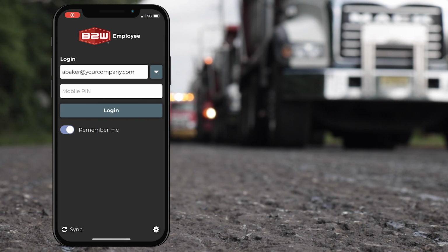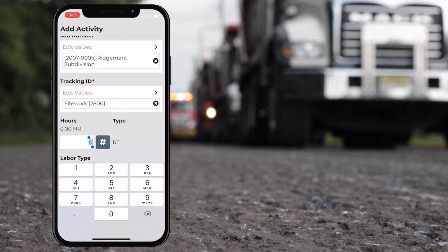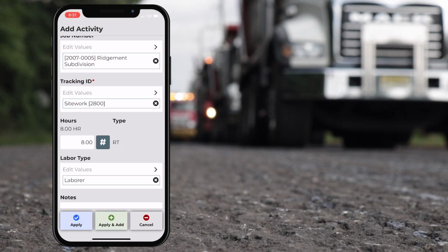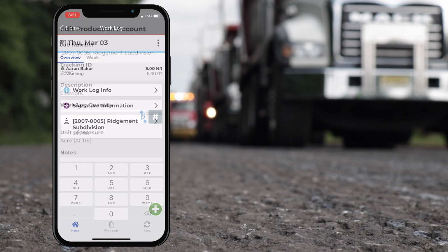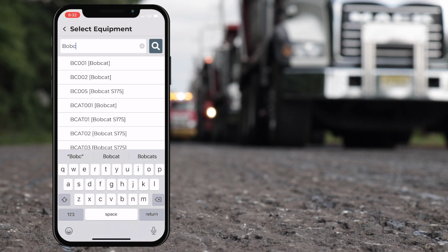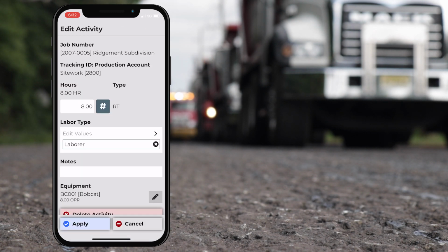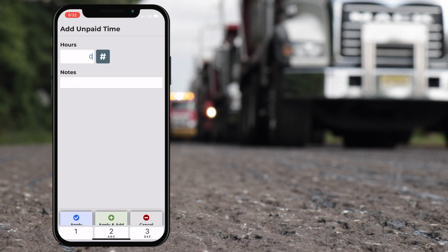Employees log into the app with an email address and PIN. From the home page, it's easy to navigate to a work log where they can enter the job they work on, tracking accounts, hours, and other information. They can record production quantities, the equipment they used and for how long, and other details like breaks and unpaid time.